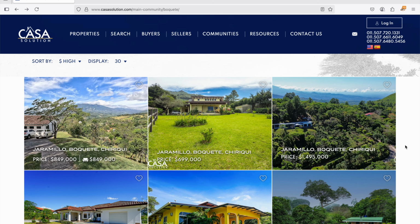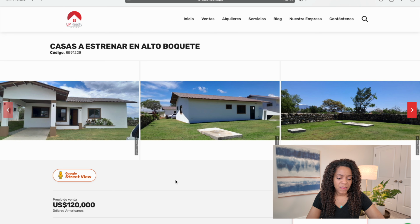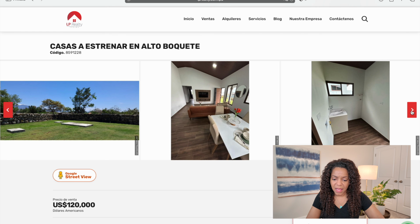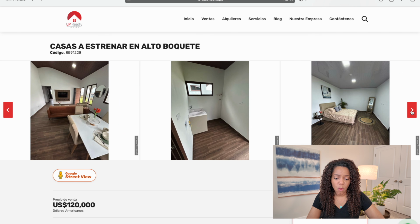And then, we have some things that are a little bit more modest. I've looked at a number of different real estate related websites, and the cheapest home I was able to find, a new home, was on this website, LP Realty Panama. And this house is listed at $120,000. It is a 450 square meter house that has 3 bedrooms and 2 bathrooms.